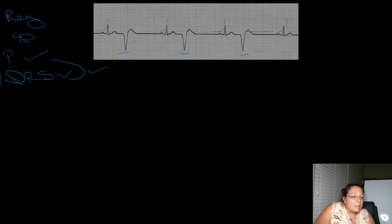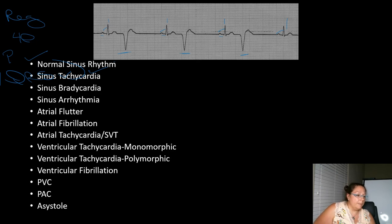So what are these? Let's look at our options. Remember, those look like QRSs, but they're real wide, and PVCs are premature ventricular contractions. QRSs are ventricular contraction. So PVCs are going to be wide QRS looking things. So we got some PVCs, right? So we know we got PVCs.